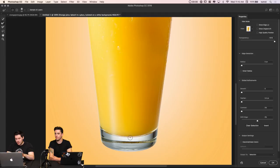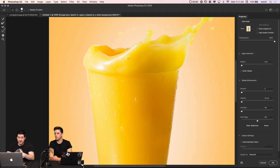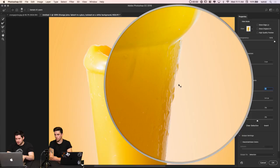In no time flat. What I want to do is mess around with the global refinements here. I don't really think I need or want to use the refine edge brush. I think it'll do a lot more damage than good for us here. So I think global refinements will work. We're going to smooth out our selection a little bit, maybe 10, 15. I don't want to smooth it out too much. I like the little droplets of water that we're getting over here. Those are nice.